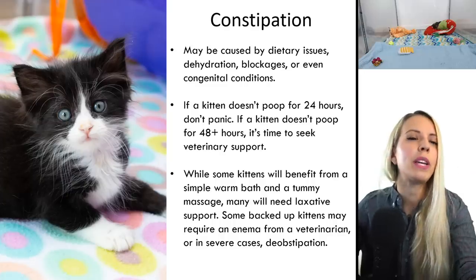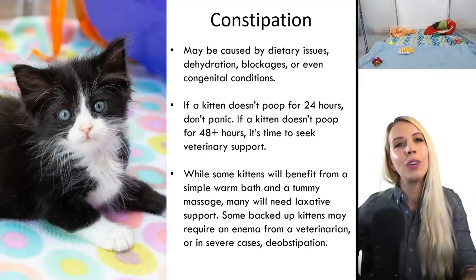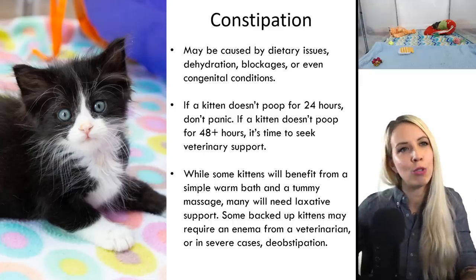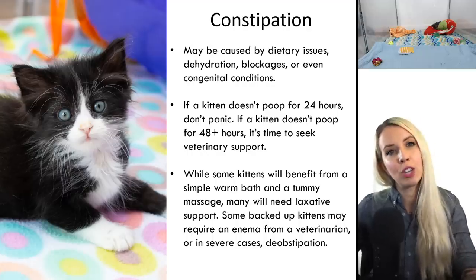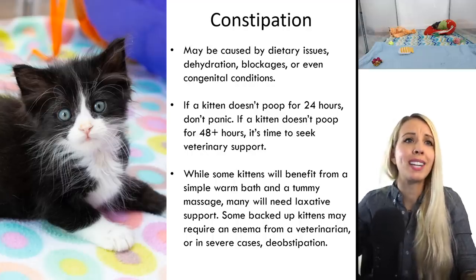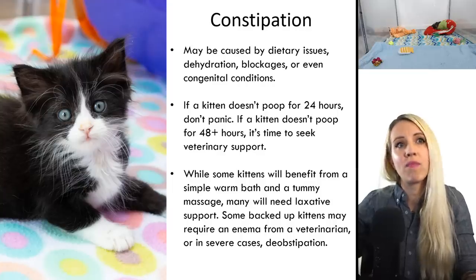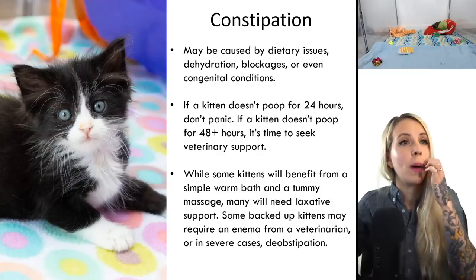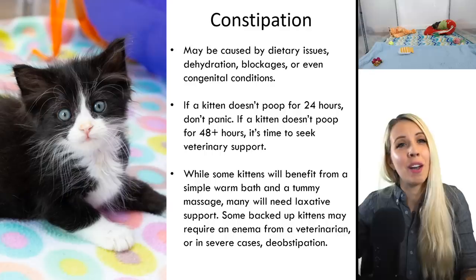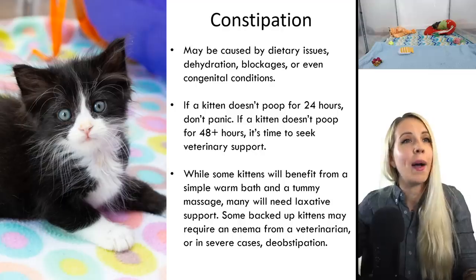Okay, now we can talk about the opposite end of that, which is constipation. This is Jimmy, who is the one whose backside you just saw, and he was a kitten who went through a lot of constipation. That can be caused by dietary issues, like changing a diet too quickly, or by dehydration, because they don't have the proper fluid to pull into the stool to help it pass easily.